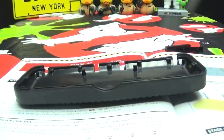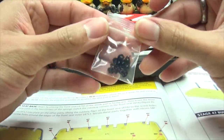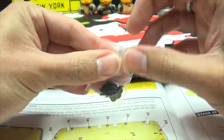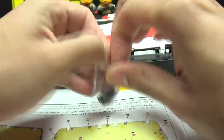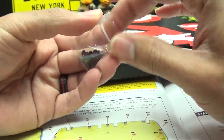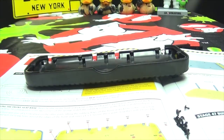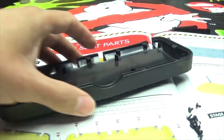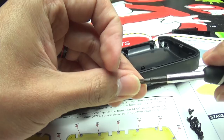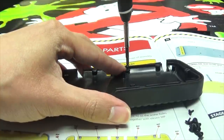It needs to be screwed. It needs a good screwing. So what are we using here? We're using some PM screws. We got lots of PM to do here. You know what? I'm just going to dump them all out. And we're just going to go around the perimeter here and get this all nicely screwed. So let's just hope that things line up as they should.